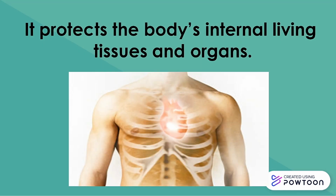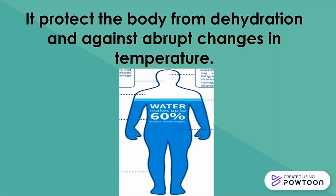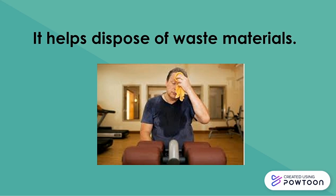It protects the body's internal living tissues and organs. It protects the body against microorganisms and invasion by infectious organisms. It protects the body from dehydration and against abrupt changes in temperature. It helps dispose of waste materials.